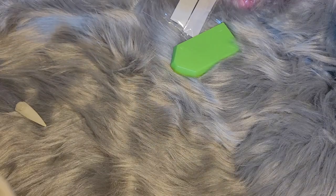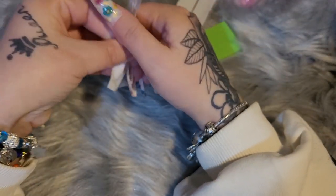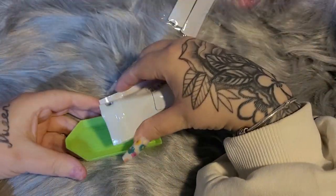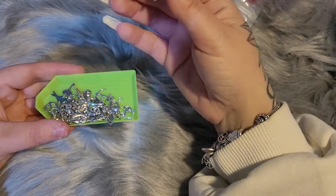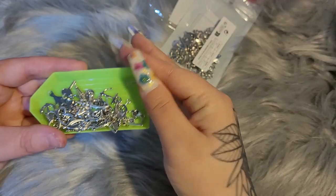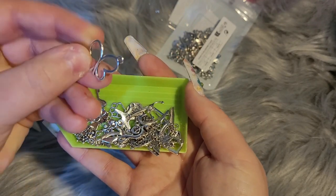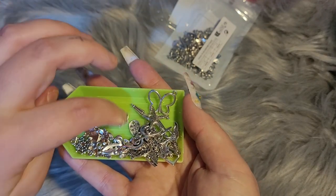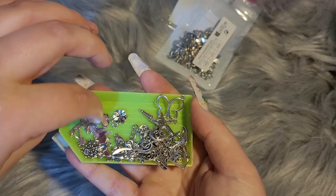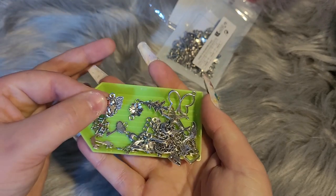There's those. And last but not least, I got some jewellery charms. Now, these just have a whole bunch of stuff in. Obviously, some of it I'm not going to be able to use for dangle charms or anything, but look, like this little leaf I can. It's not even a leaf, it's a bloody feather. It's got a little umbrella, a massive butterfly, starfish, made with love, another dog paw, flower, key, Christmas tree, spider web, got a little elephant.